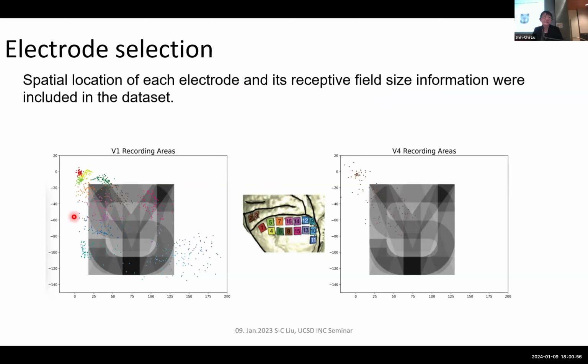And so in the V1 recording areas, this picture here shows with all the little dots where the electrodes are in relation to the letter that's being projected, and also in V4.